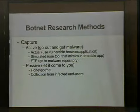Okay, so let's actually talk about technology. Botnet research. First, you capture little bastards. You can actively do it. You go out, get it. Either use your vulnerable app that tends to collect the bot and go out and surf. You can simulate it. You have some tool that does it, so you don't have to have a graduate student or an undergraduate go out and look at porn sites. At least that's what I've been told they do. I've never done it.